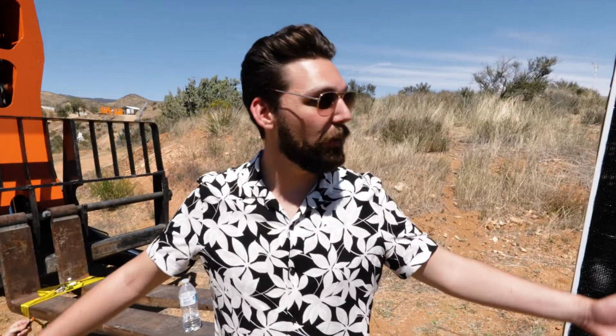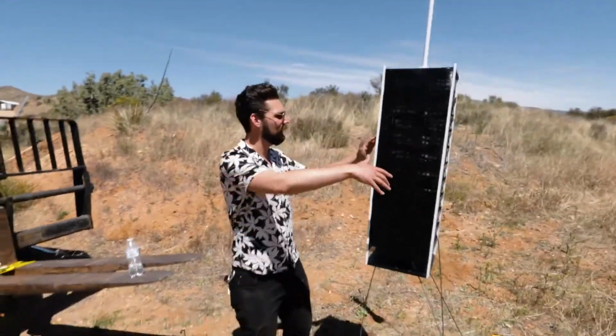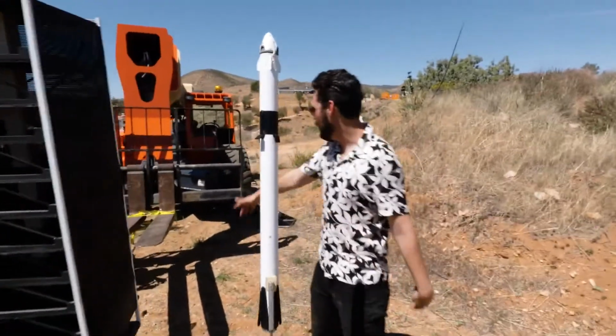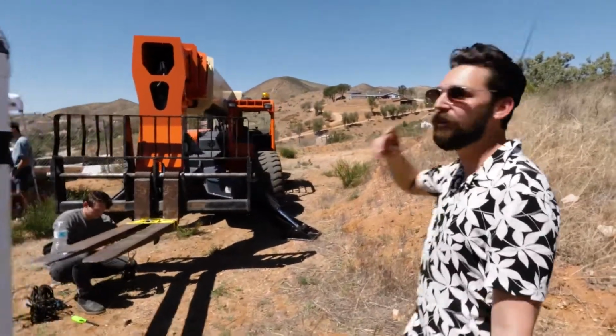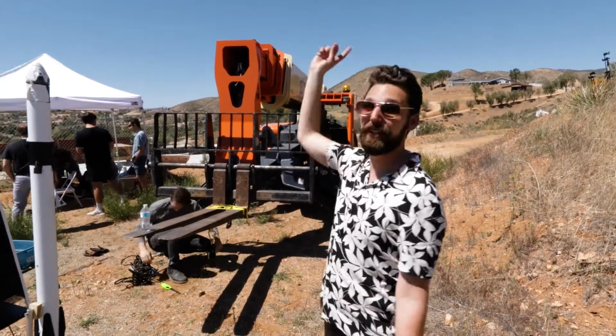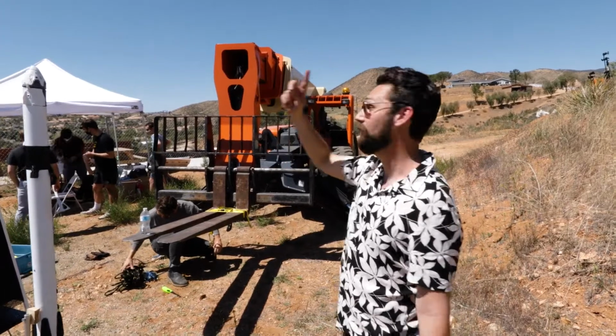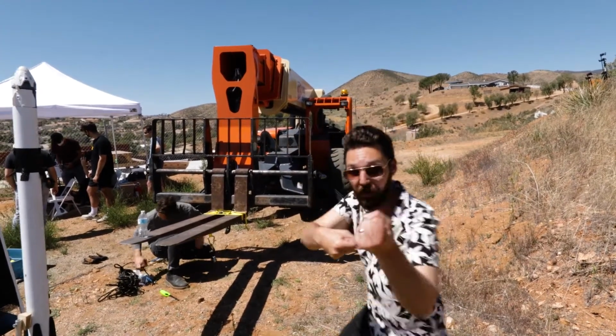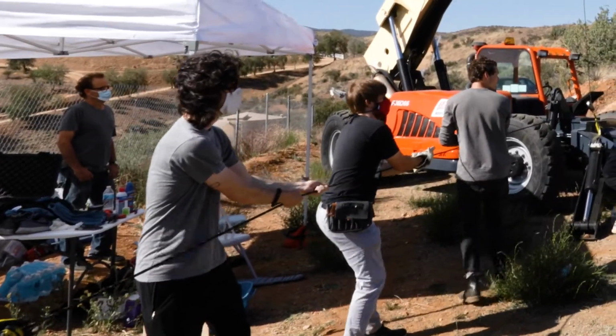Yeah, so this is where our spaceship is. I don't know if you can see the spaceship, but yeah, here's the spaceship. And then Noah right there is setting up the crane for Zach to be hoisted up in. So that's gonna be, I think, like 40 feet high or something like that. And then a bunch of us are gonna manually run and yank him down, and he's gonna be yanked up and out.